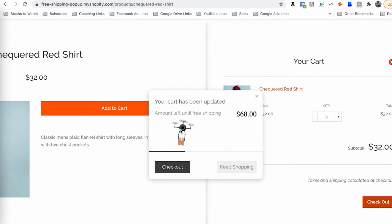And it also has this really cool, nifty looking drone thing. So you could also change this to your own animation if you wanted to. So it's kind of like a fun way to encourage people to increase their order in order to get free shipping. And it's not very salesy or very invasive, right?